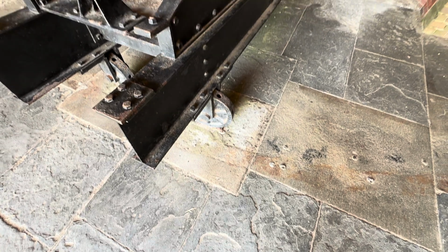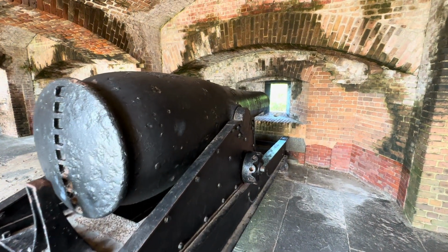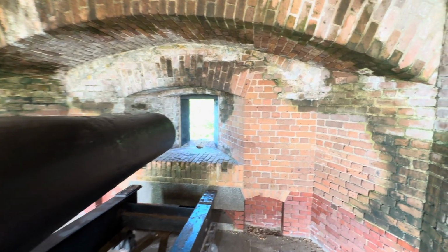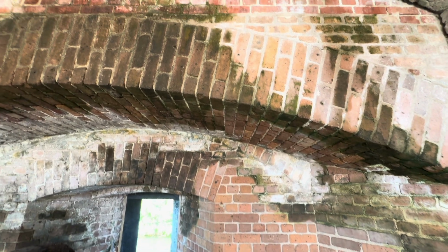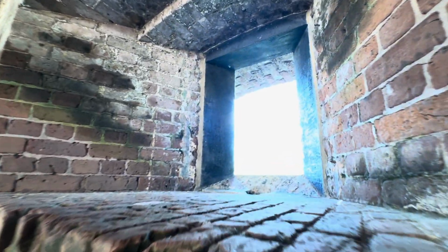Another notable aspect of the design is the placement of its cannons. Engineers incorporated intentional gaps between the ceiling and the walls in the artillery rooms. These gaps serve to absorb the powerful recoil and vibrations generated when cannons were fired, preventing structural damage and ensuring the fort's longevity.